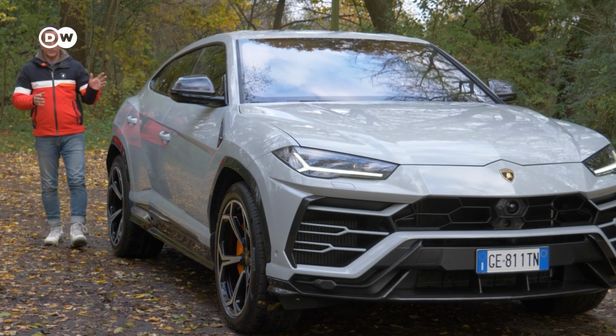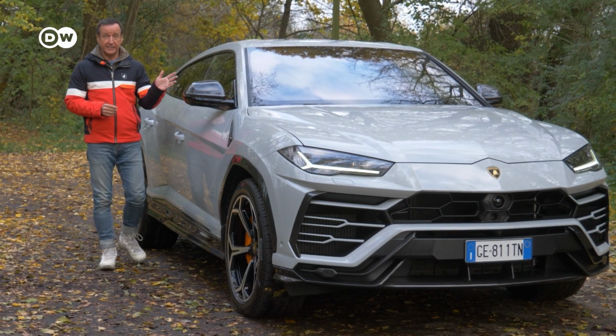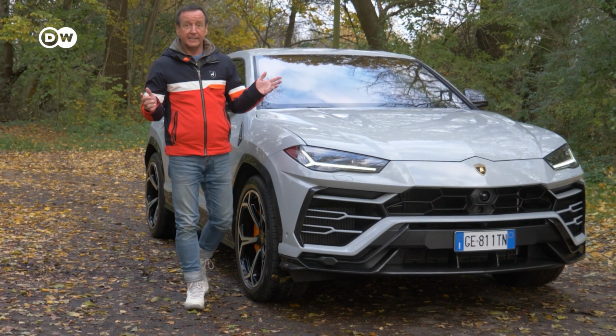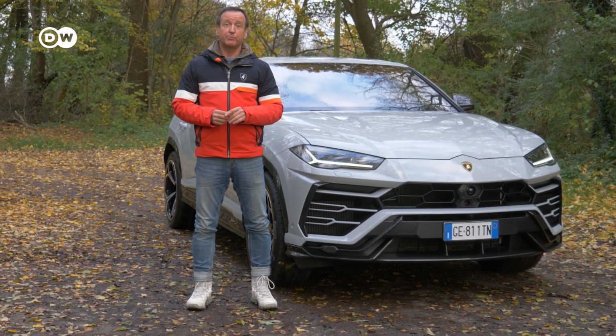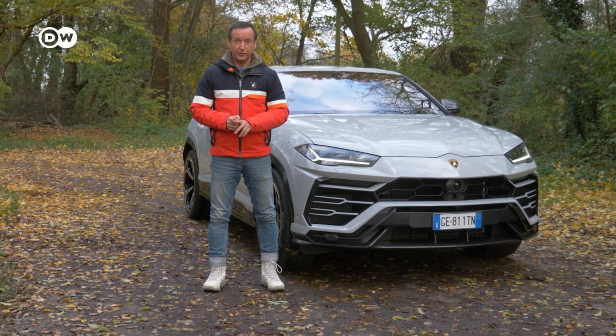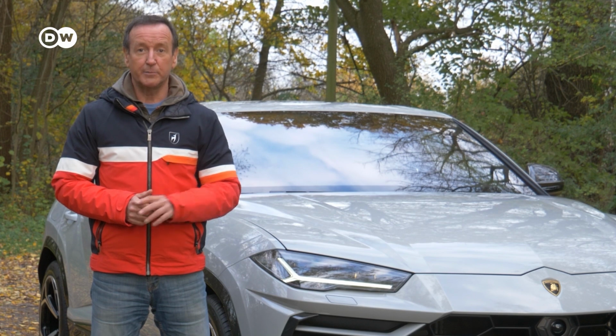Now, what distinguishes the Lamborghini Urus from its platform brothers or Teslas with more than 1000 horsepower? Easily said, the exclusivity. With 4-digit sales per year worldwide, it's rather unlikely that your neighbor is going to drive an Urus also. And a small note from the future, a plug-in hybrid will also come.